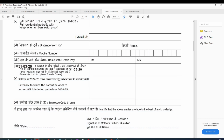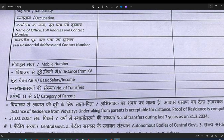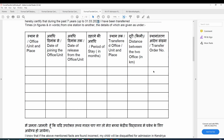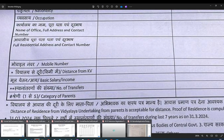Here, one change is there: in this form they ask how many transfers there were in the last 7 years. So you need to consider the last 7 years. Here they are asking for the number of transfers during this period, so you need to mention the date, 7 years as on 2024, from 2017. From 2017, you need to mention how many transfers there were, and you have to attach the filled transfer details. Some parents were asking what to do if there is no transfer number. No problem, you can submit, and they say give a request letter to the school stating that we'll submit it later.